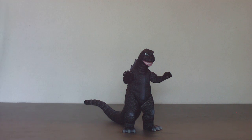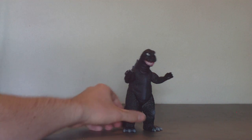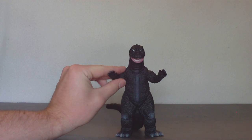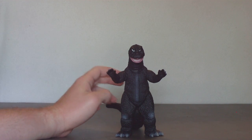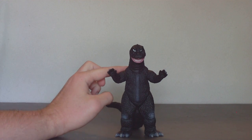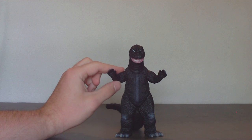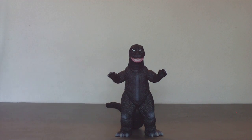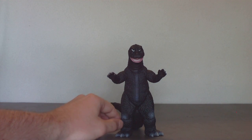Let's go ahead and get on to detail. Detail on this guy is really good. Just like with the Toys Dream Project, Godzilla 1975 and Titanosaurus, they remade the 1968 Godzilla from the Memorial Box set, and they turned him charcoal black, which is good, because Godzilla is more of a charcoal black color.